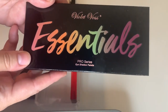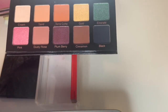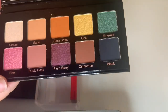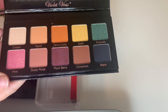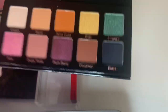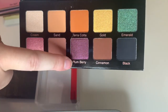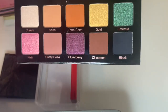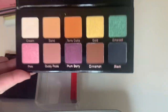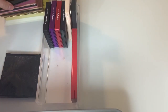Then I have the Violet Voss Essentials Pro Series, which still has the plastic. I guess I could get rid of that. I used it once or twice. Oh, the mirror still has the little mirror cover on it. I am excited for this one because of that green right over here and this plum berry. And I've seen people use it and they loved it too. So I'm excited. I hope I get to use this soon in the Pan That Palette series.